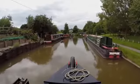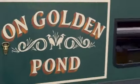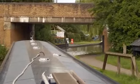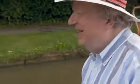Oh, I like this. On Golden Pond. Do you remember the film? Yeah, On Golden Pond. Jane Fonda and her dad. That's the one. I think I've got the mood already. Certainly. That's it. We're old, but we're enjoying ourselves. Yeah, I think I can identify with that. That looks good. Very efficient. Really good. Yeah. They need a bit of encouragement.